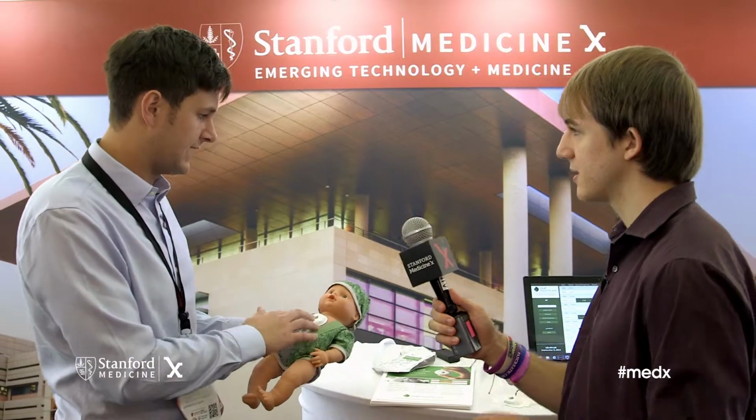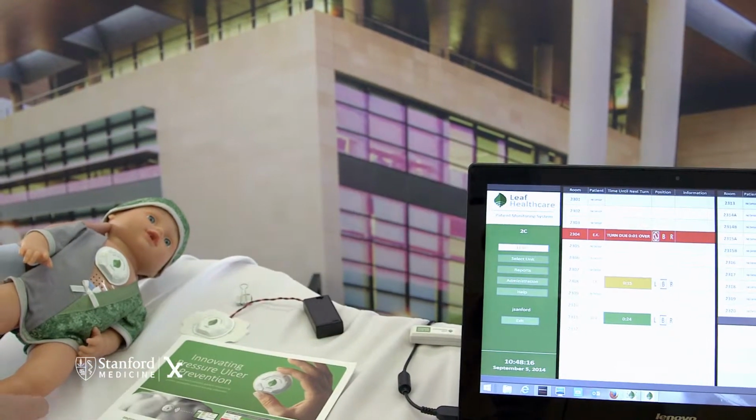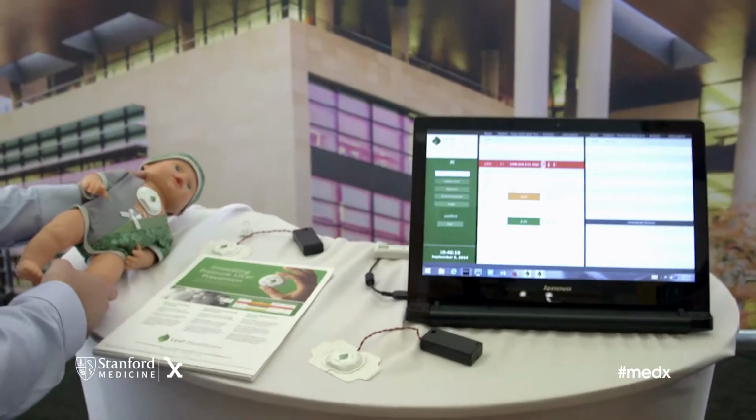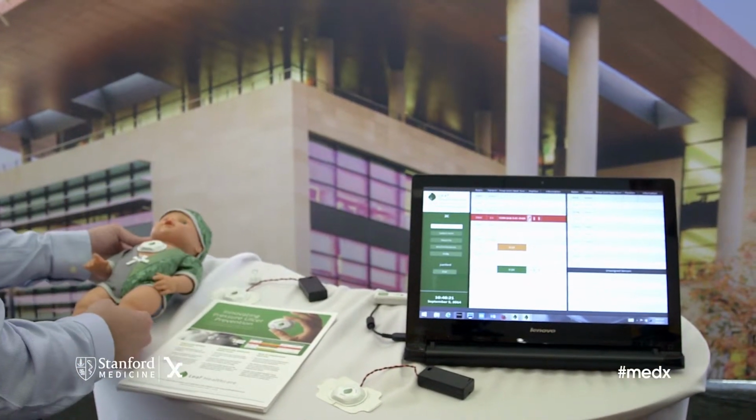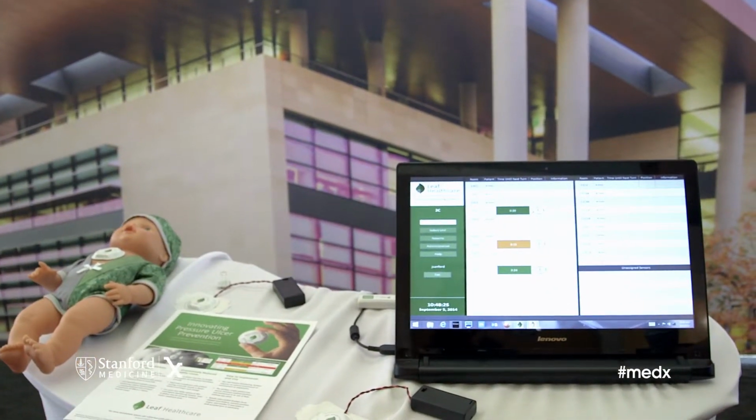Sweet. So could you tell us what all this is right here? Yes, this is our user interface. The patient sensor, which is applied anywhere on the patient's thorax, communicates first to a relay antenna, which we have now hooked directly into a computer, but these can be placed anywhere throughout a monitoring environment. Then the data is communicated ultimately to a central server, and from the server, the data is displayed on any web-enabled device, such as a tablet, a computer, or even a cell phone. At a glance, it allows providers to see any patient that's in need of assistance.